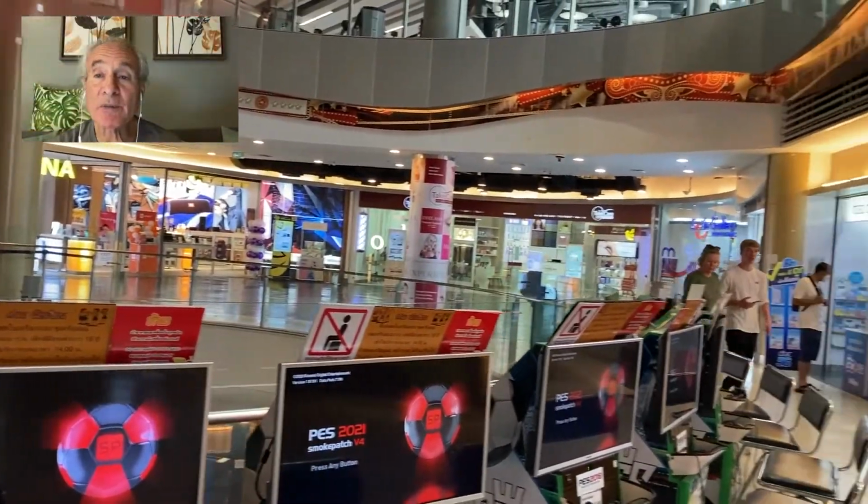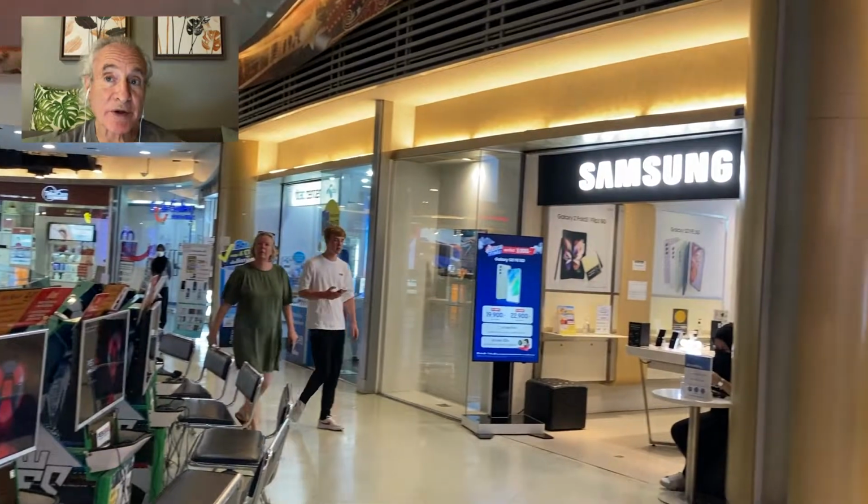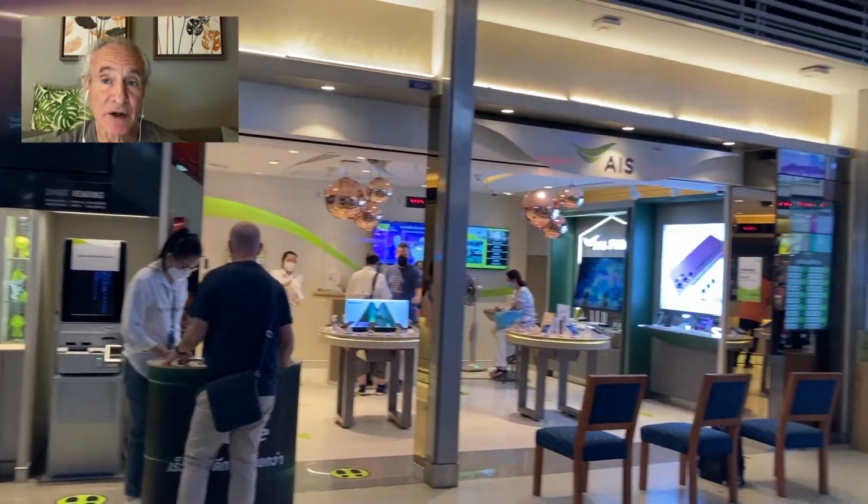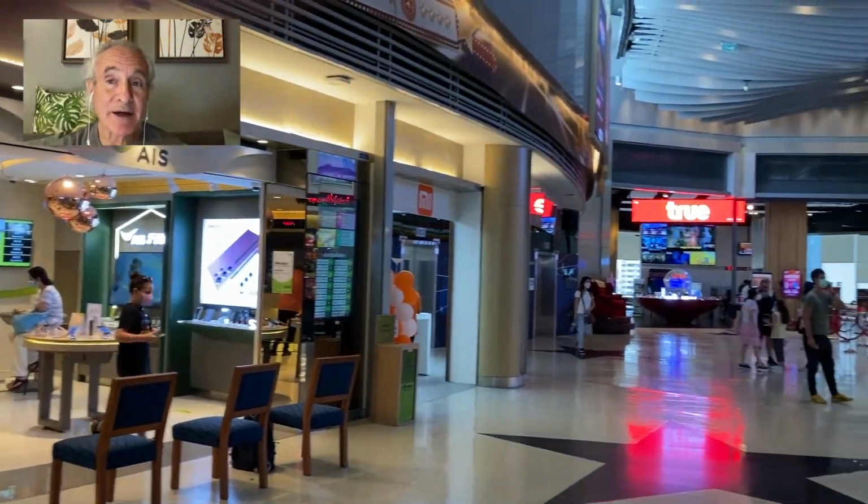Now, if you go up to the 6th floor of Terminal 21, there's a movie theater, but there's also a whole bunch of telecom stores where, if you need a SIM card, this is a very good place to go. Just for those who may not know this, if you get a SIM card at the airport, it is going to be more expensive. It's best to go to one of these shops and get your SIM card.